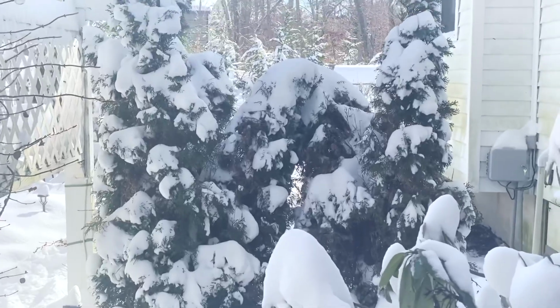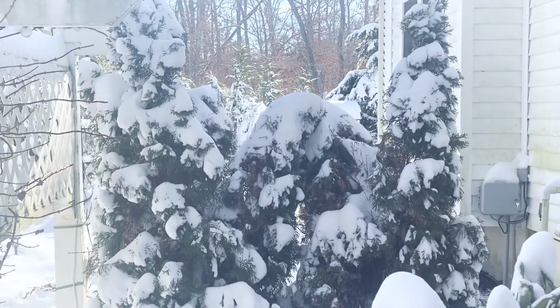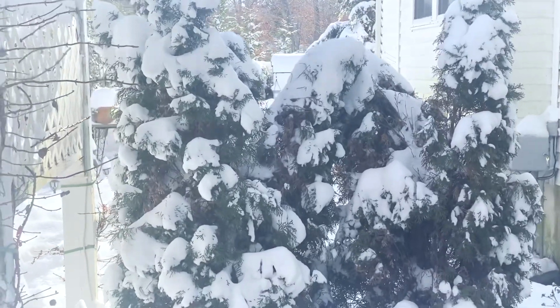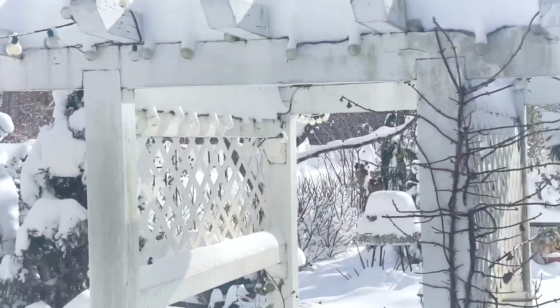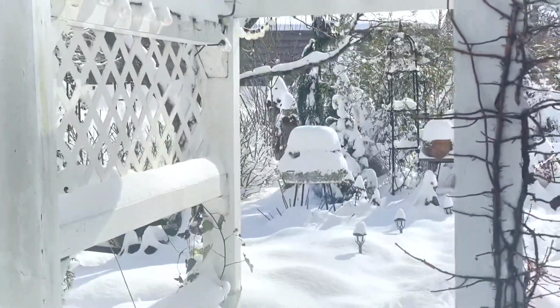Looks like one of the arborvitaes in the center went over, so it split. So I'm going to have to see if I can get that back up and maybe tie it up to retrain it. We'll see. Snow does some damage. It's beautiful, but it definitely does damage. But nature is amazing. It revives itself.